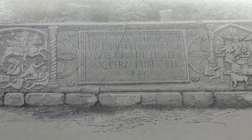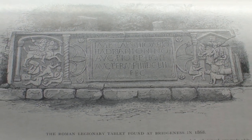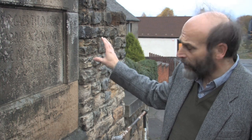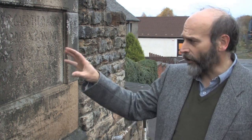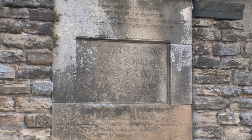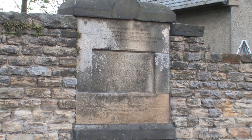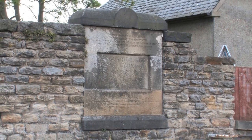Within a few years, Cadell commissioned a facsimile of the inscription to be made, and we see it here embedded in this wall. The size replicates that of the original stone, but we've lost the two decorative panels on either side. The original reports say that the curbstones here were found in the immediate vicinity of the stone tablet and that they form part of the Antonine Wall. The problem was there was no indication of the orientation of the wall that had been discovered, and it was only in 1985 when further excavation work was done that we found that that wall was at right angles to the wall that we now see and therefore cannot have been the Antonine Wall.